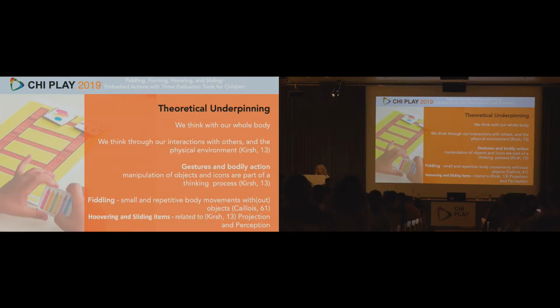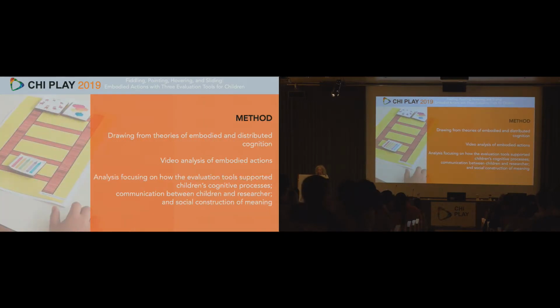Relevant aspects when studying cognitive process of children are object manipulation and the concepts of perception, projection, and imagination. We think with our whole body and through our interactions with others and the physical environment. Therefore, gestures and bodily action, manipulation of objects and icons are part of the thinking gestures. We relate hovering and sliding items over or on the ladders to Kirsch's concepts of projection and perception.